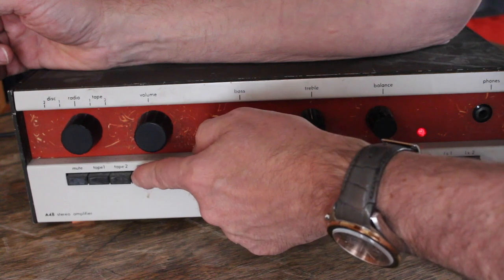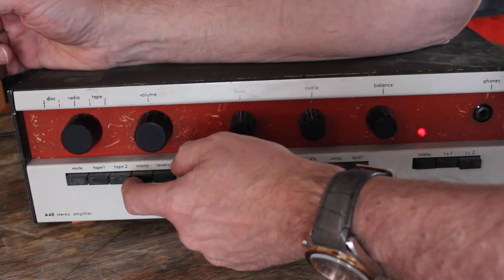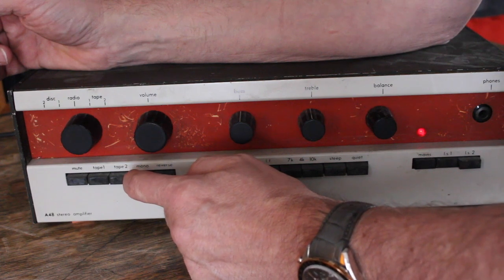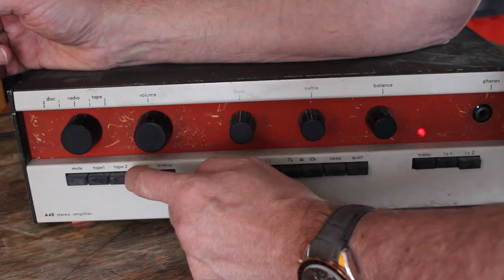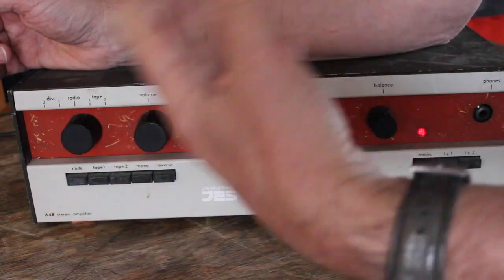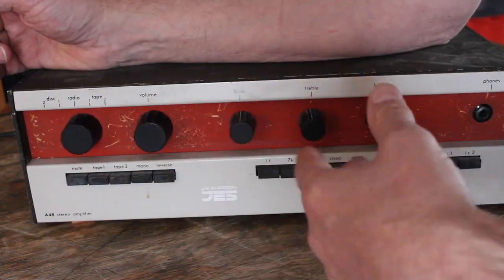If you press the mono button on your amplifier, say with headphones on, and you don't hear much difference, it probably means it's not a great amp, just in a very general way, because basically you've gone from stereo to mono.